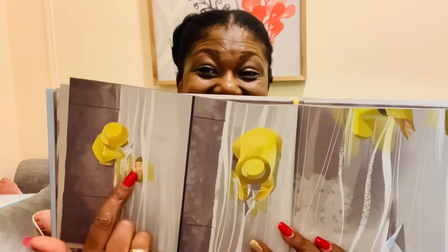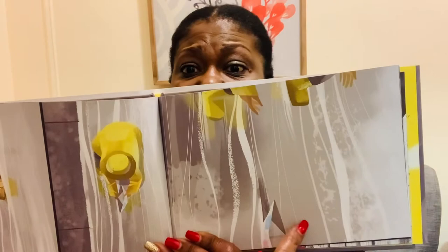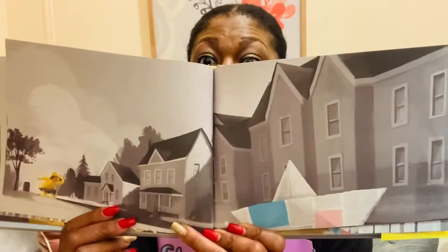Ooh. Wow. And what is happening? Ooh. He is looking at his reflection in the water. Oh, do you think he's gonna put his paper boat into that stream? What do you think is gonna happen to the paper boat? Look at it, it's sailing away. Oh, look at him. He's trying to run along to get his paper boat. Do you think that he's gonna get it?